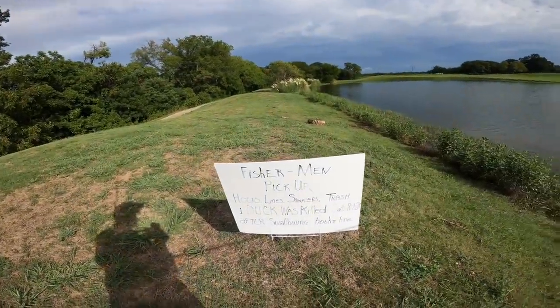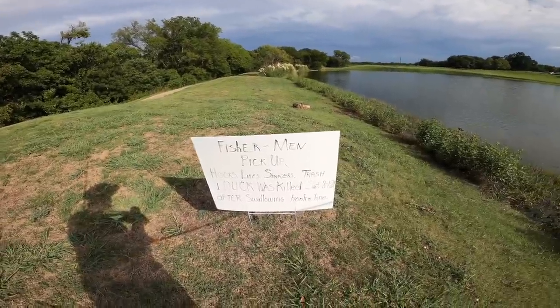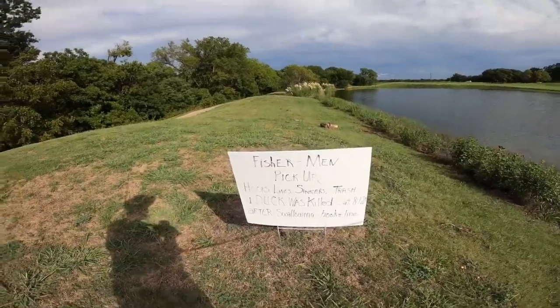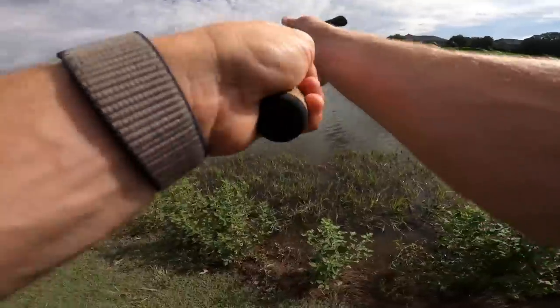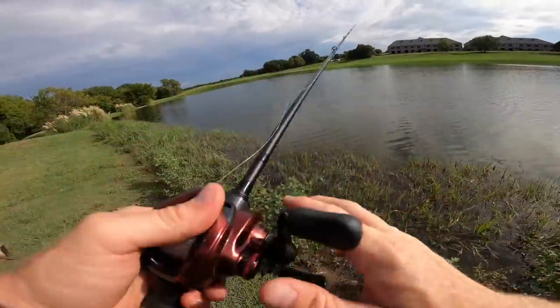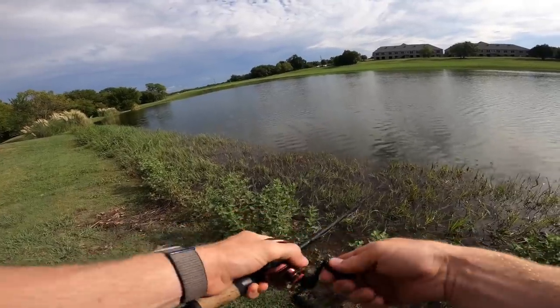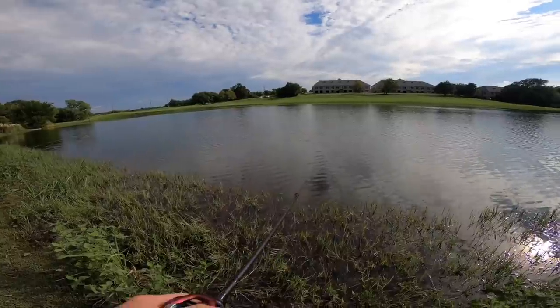This is why you pick your stuff up, guys. Look at this, fisherman. Pick up hooks, lines, sinkers, trash. And it says one duck was killed with the date on here after swallowing hook and line. So guys, make sure you're picking up all your stuff. I don't see signs like that often enough, but I do see a lot of hooks, line, baits, bags, just left out, man. All you gotta do is put it back in your tackle bag and recycle it, throw it in the, whatever you do. Just don't leave it at the local ponds and lakes.